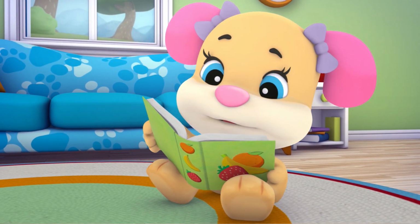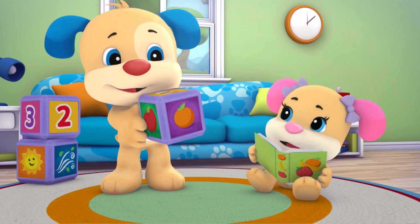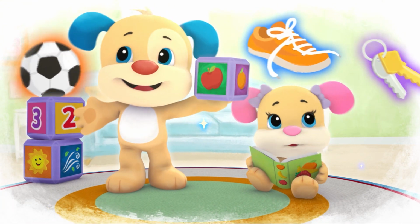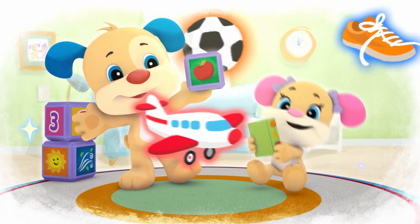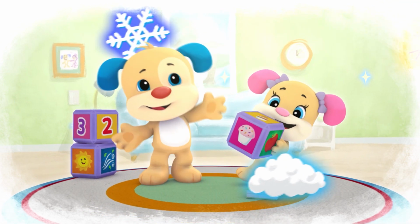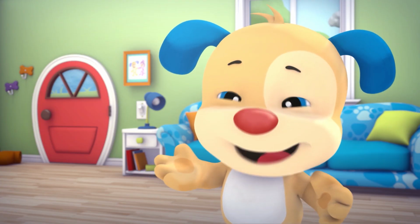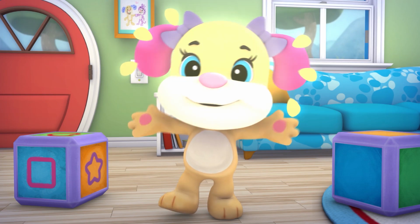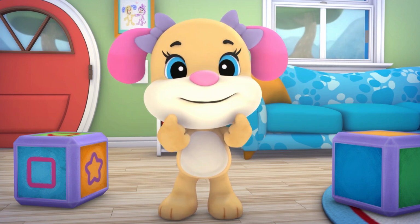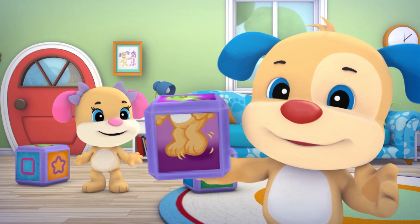Ruff, ruff. So many words! Well, sis, words can be fun! Words, words, words! It's such fun to learn words! Words, words! Ruff, ruff. Words are all about who we are! Head, shoulders, knees and toes! Eyes and ears, mouth and nose! Ruff, ruff. Words are all about things we do!